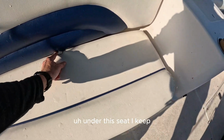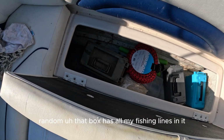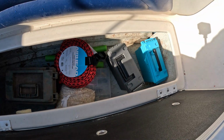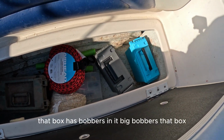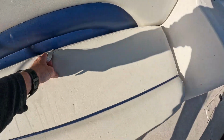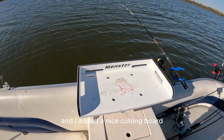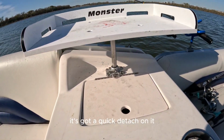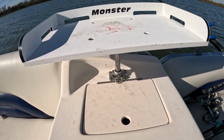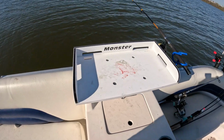Under this seat I keep random, that box has all my fishing lines in it. That box has bobbers in it, big bobbers. That box has umbrella rigs in it. And I added a nice cutting board. It's got a quick detach on it, so I can take that off when we're tubing or skiing or whatever we're going to do this summer.